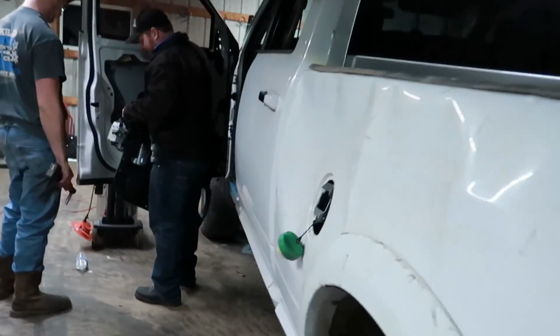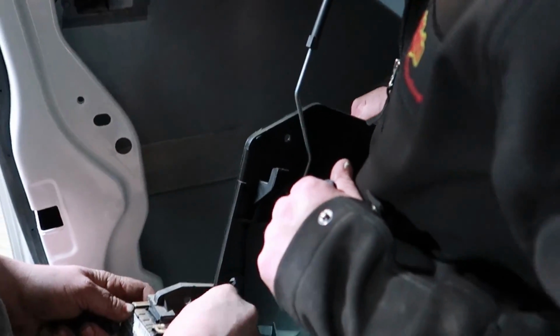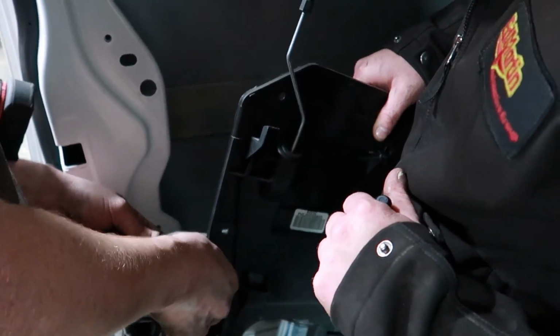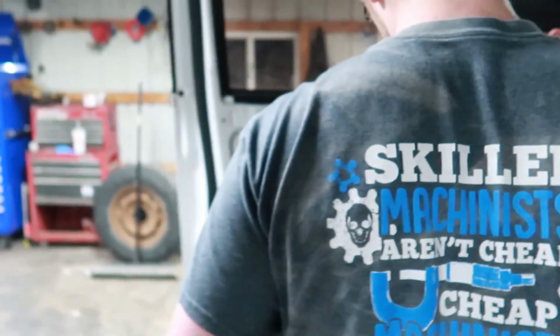This window would not go down. Having problems with this window, so switching out the regulator right now. I'm fixing this door. I'm gonna switch the lock out while we got it apart. Yeah. It's coming together.